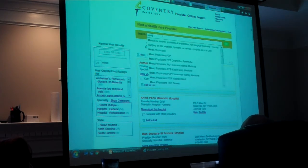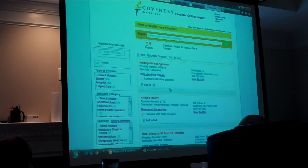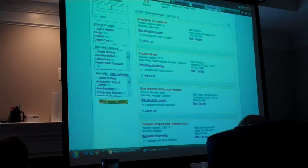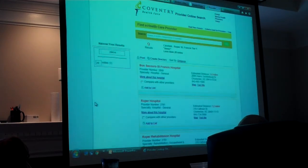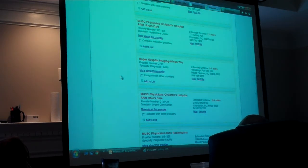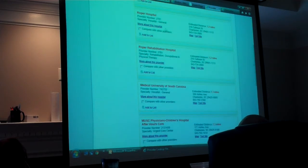Is it North Carolina? Yeah, I saw Annie Penn. It says Anderson, South Carolina. AnMed is in Anderson. Bon Secours in Charleston. Lenoir, North Carolina. That's all I wanted. There we go. So there's your Roper, and there's your MUSC, Medical University.